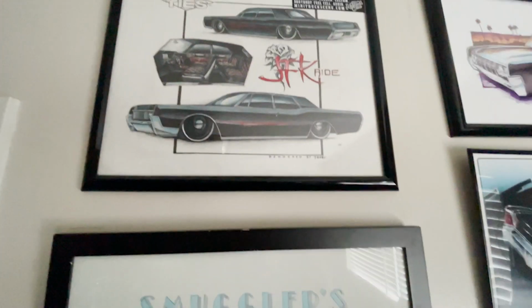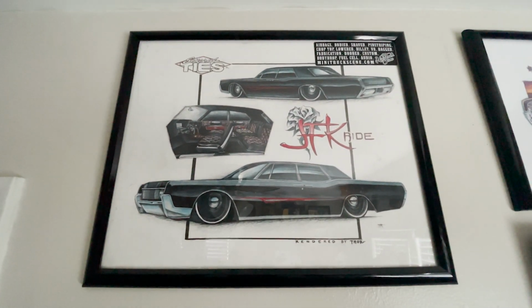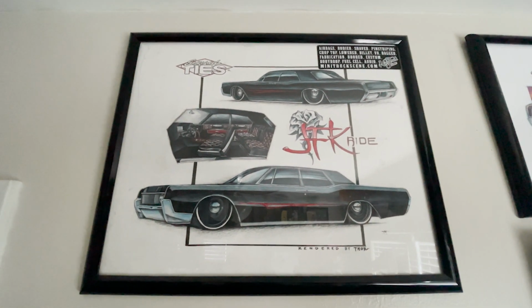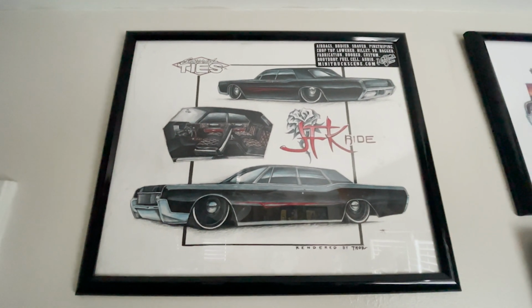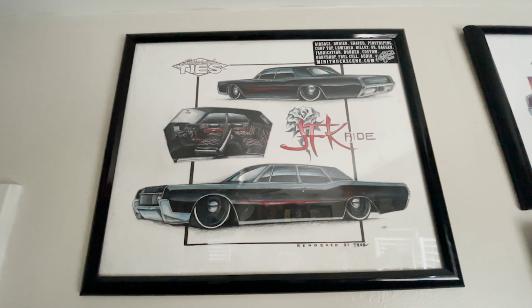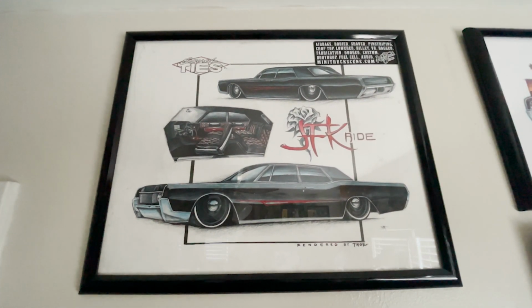He did my 67, which is JFK ride. Picked that one up in 2009. And there's some updates on it I'm going to share in the future. But he did this one for me a long time ago. I always enjoyed his work and really appreciate the detail that he put into it. It has the Detroit steel wheels on it there. Custom interior.